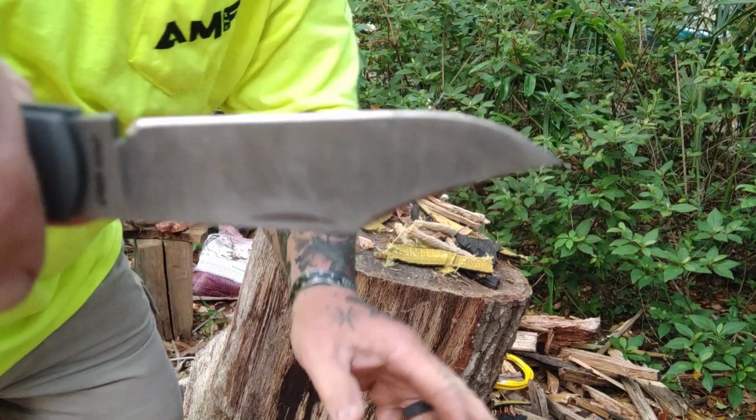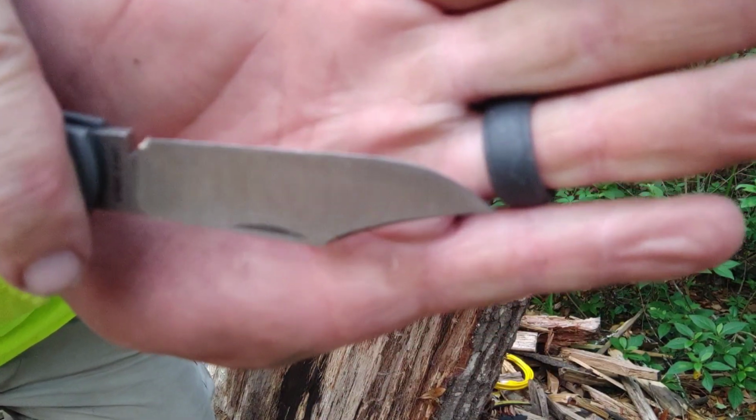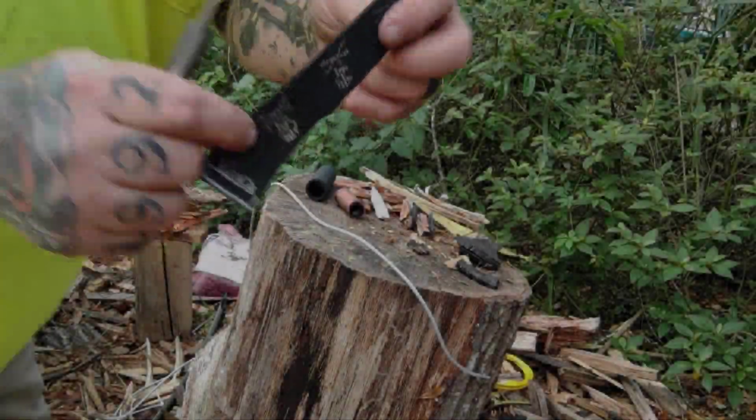I hope each Jack Wolf knife brings you the same satisfaction and excitement it does for me.